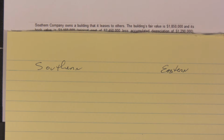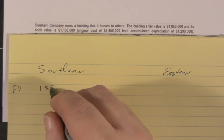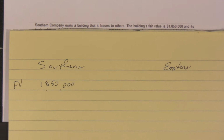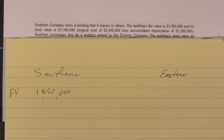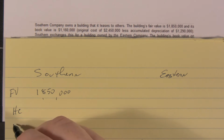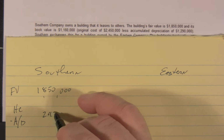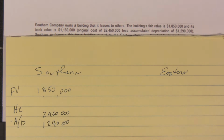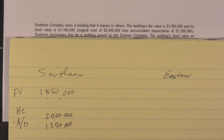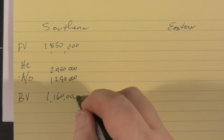Southern Company owns a building that it leases to others. The building's fair value is $1,850,000. Then it tells us the book value is $1,160,000, so that's historical cost minus accumulated depreciation. So the historical cost was $2,450,000. The accumulated depreciation is $1,290,000, and the book value is $1,160,000. That's Southern Company.